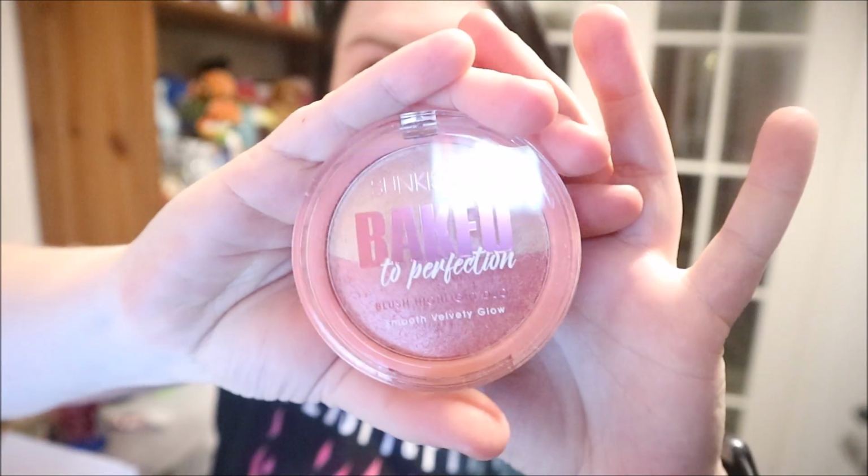Next up, we've got a Sun-Kissed Baked Perfection Blush and Highlight Duo. Really pretty packaging. This says, this is £4.50. Create a gorgeous look with a silky baked blush and highlight duo. You can use each colour separately or blend together for a beautifully sun-kissed glow.